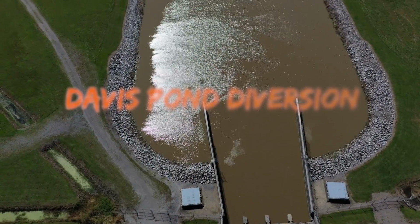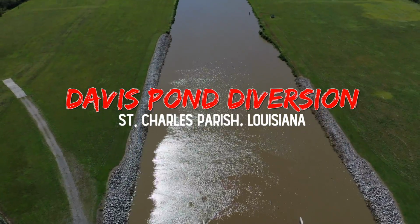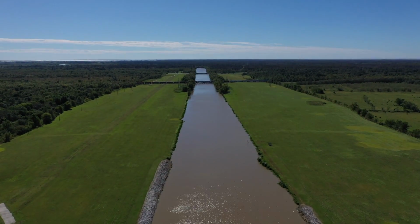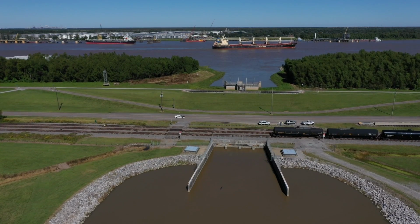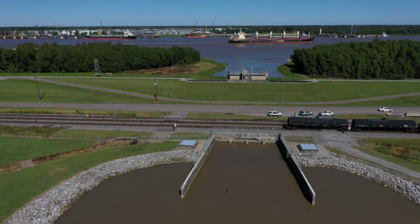The Davis Pond Freshwater Diversion Project is located in St. Charles Parish on the west bank of the Mississippi River, approximately 15 miles upstream of New Orleans. This project was built to reduce saltwater intrusion in the Barataria Basin by introducing fresh water from the Mississippi River.